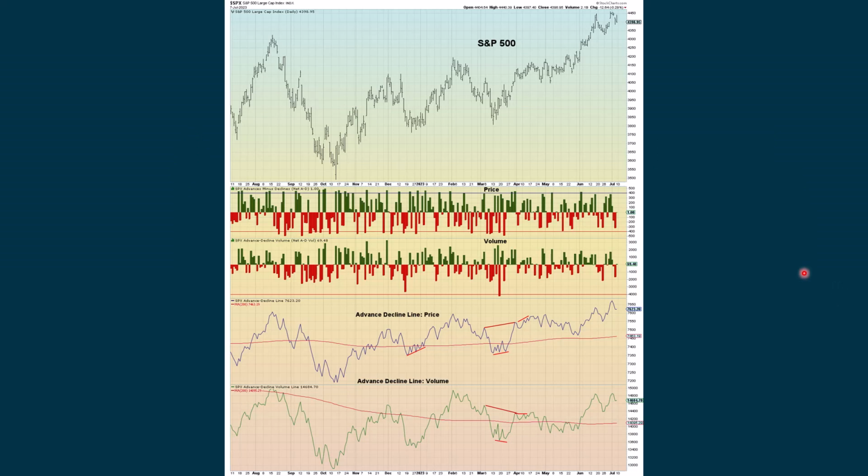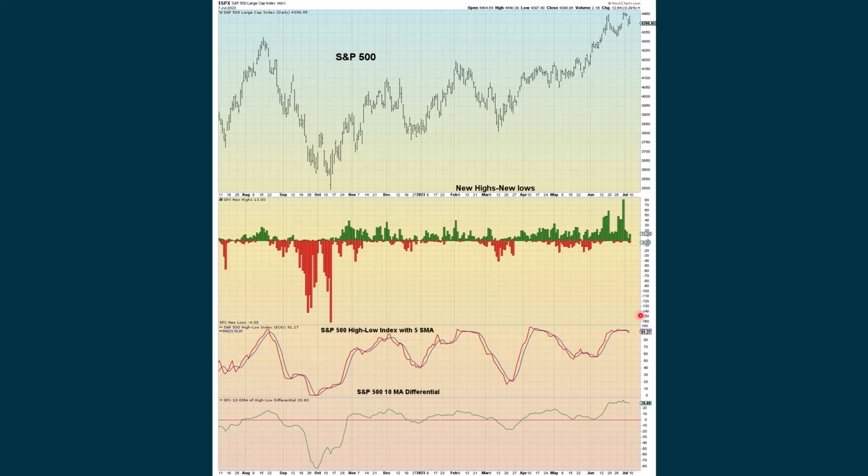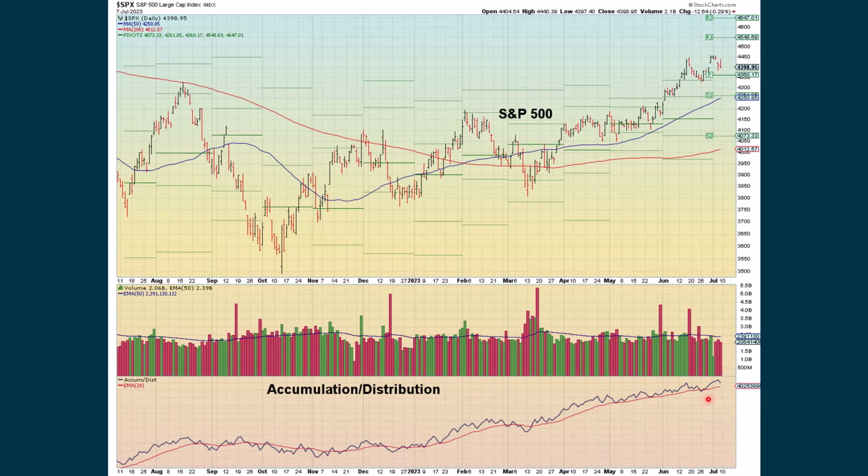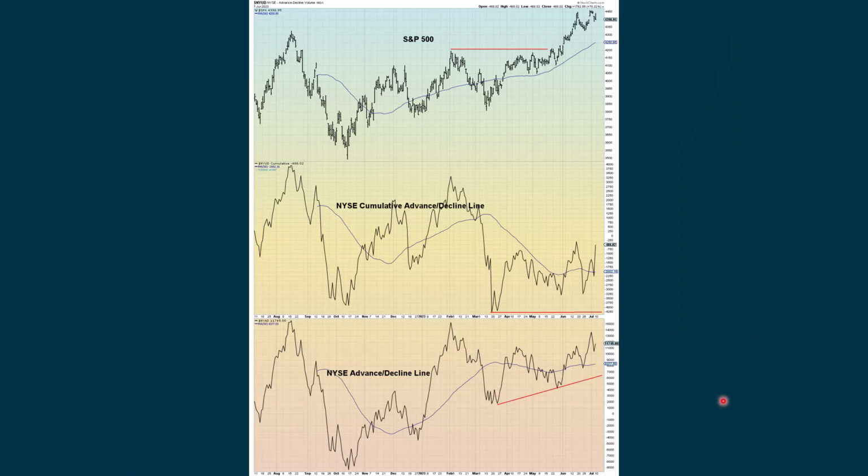Our advance decline line, with the down day, we saw a little bit of a decrease based on price and value. And the new highs, new lows are starting to roll over with our 5 period, and we're declining slightly with our 10 period. The advance decline ratio continues to decline, but is still above 0. Accumulation distribution is still above the moving average, but it did decline on Friday.